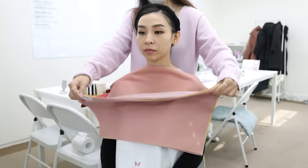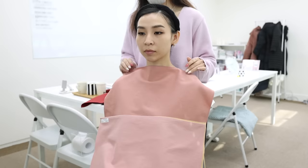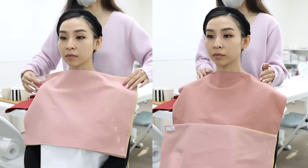I look better in muted pinks when there's grey added to it. Comparing these two shades, this warmer rosy pink suits me better. Cool muted pinks don't look so good on me, so I should opt for warmer pinks instead.